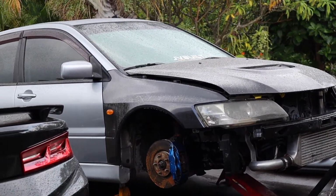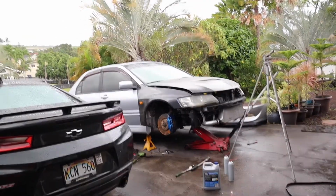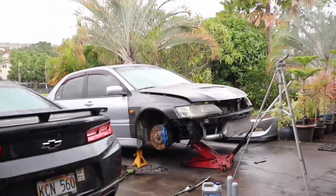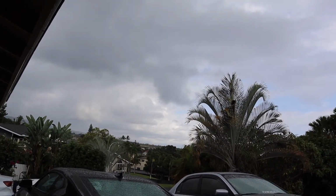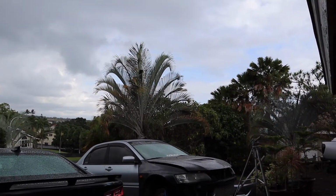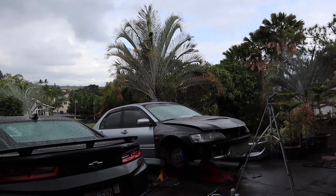This is what I mean, guys. Every single time I work on a car, it always rains. Why? It does get so sickening, just working on a driveway, not having a garage or a shop, and having to deal with the rain and now waiting. It's just, frick, this sucks.